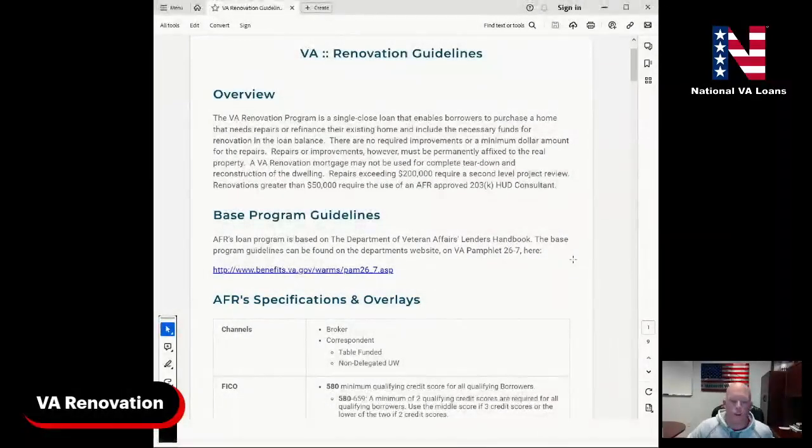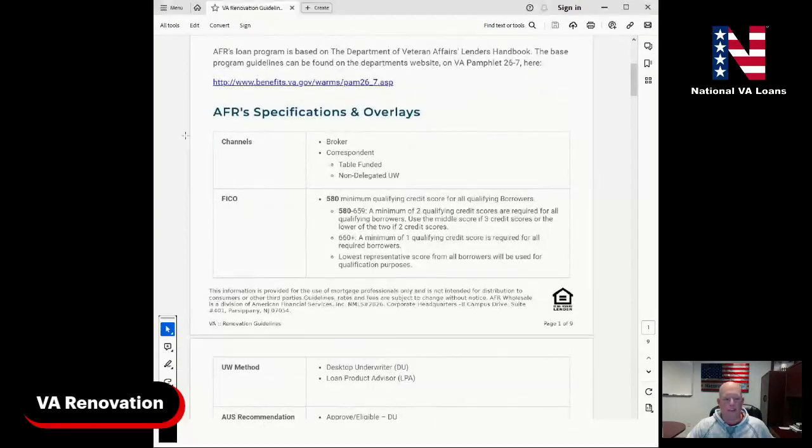So, VA renovation home guidelines. This is what we work with on it. This drops down through again. A lot of this is stuff that you're not really going to be dealing with as the individual buyer. That's on our end.